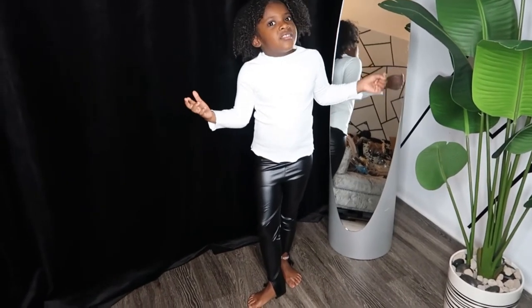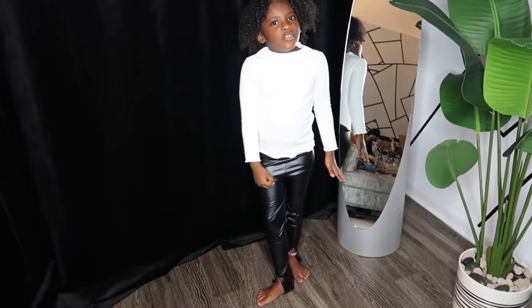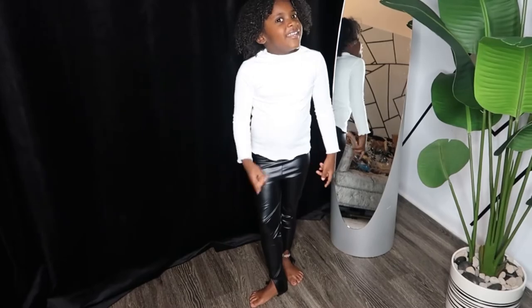This is the bomb. My mom just bought it. I don't even know what's online, but you like it? But yeah. It's a mock neck. Y'all need to get it.